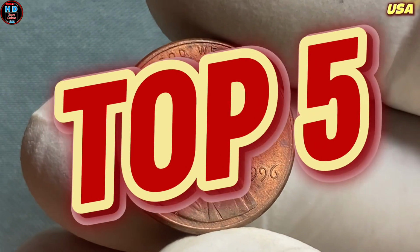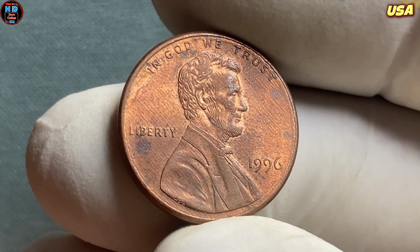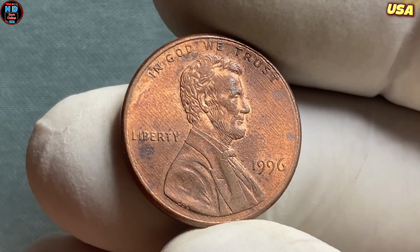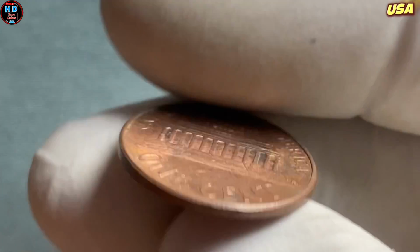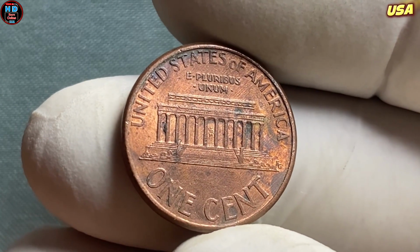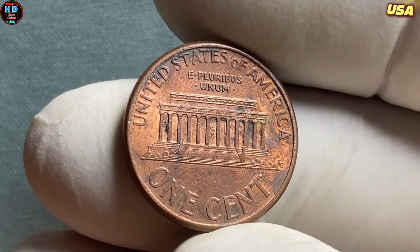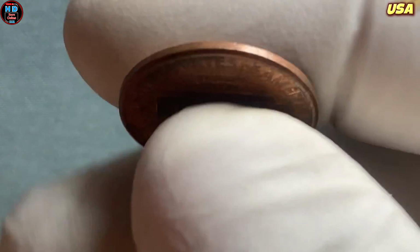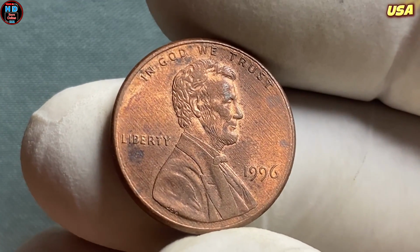Top 5. In the world of coin collecting, even the smallest coin can tell a story worth listening to, and the 1996 Lincoln 1-cent penny is one such story. This little copper-plated piece might look like pocket change to most, but to collectors with sharp eyes, it's a coin of mystery, rarity, and incredible value. Hidden among the billions struck that year are a few that carry hidden details and minting errors, making them treasures worth thousands.